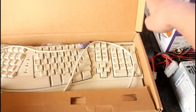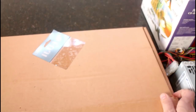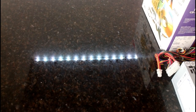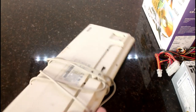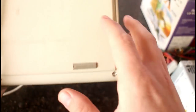Keyboard? Hey, a keyboard. Microsoft. Complete in box. Is there a model number? A13. That's nothing amazing either. It's got the box. I'll probably get 15-20 on that keyboard. And then there was, I thought it was going to be a Model M keyboard. I got so excited. It's not a Model M. It's still an old IBM. It's a model KB8823, and it's got a broken hinge on that side.